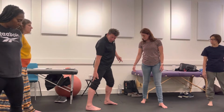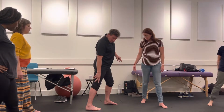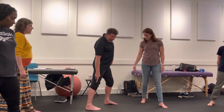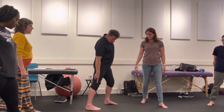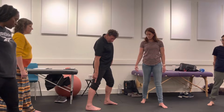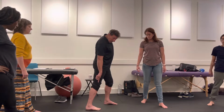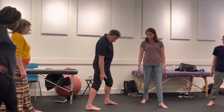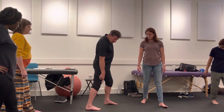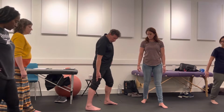This is supination, fibula back, and pronation, fibula forward. So external rotation of the tibia, supination, fibula back, internal rotation of the tibia, the fibula comes forward. This is pronation, supination, pronation, supination.